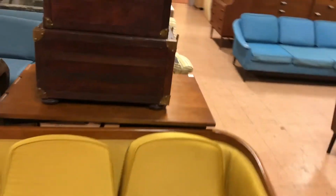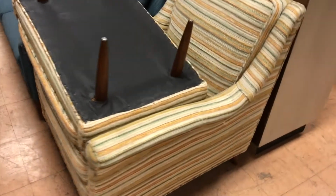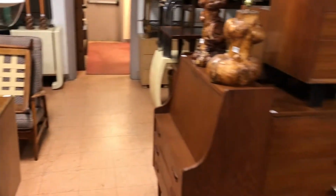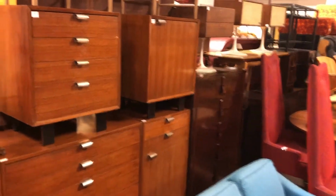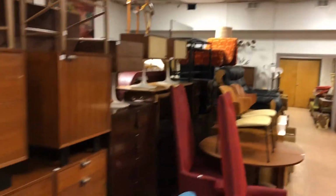And then you have the nice stacked up luggage table. Another one of those chairs with ottoman, good mid-century style. Pair of cube chairs right there. And then we just shoot down this aisle right here. These are the lot 409s, etc. You got Herman Miller, Nelson for Herman Miller, and the rest. So we already did that aisle.